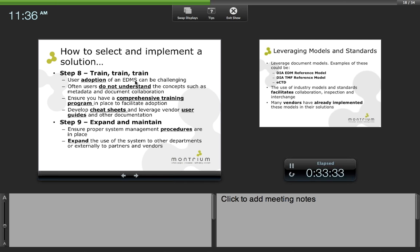Step nine, and the final step, is really expand and maintain. And so one of the first things that's really key is to have proper system management procedures in place, system governance procedures, so that we know exactly who's responsible for what when it comes to managing the system, and then also how do we make changes to the system, how do we migrate documents and things like that. So all of that needs to be properly defined in procedures.